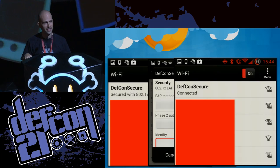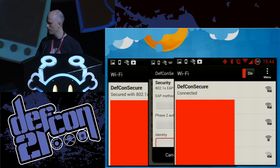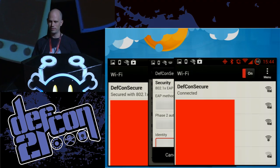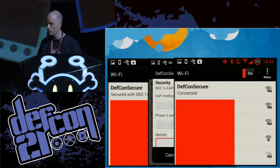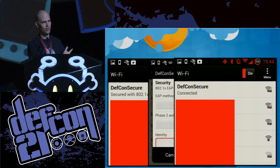That's right. There was no acceptance of the cert. Our cert's bogus. It's example.com or goofball.com or whatever. Android doesn't actually ask you to accept a cert, which is interesting because that means later there's no user interaction. So this client interaction would change if they've already connected to the corporate network or DEF CON Secure network, and then they connect to your evil twin. It's a different cert, but Android doesn't care, accepts it anyway, and just sends the password right on over.